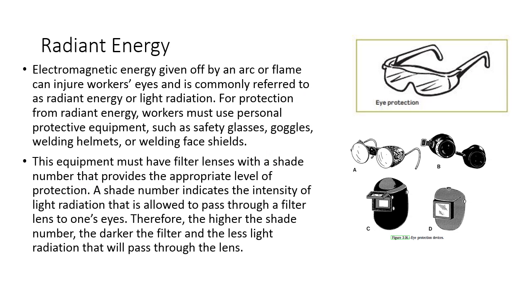So, radiant energy. Electromagnetic energy given off by an arc or flame can injure workers' eyes and is commonly referred to as radiant energy or light radiation. For protection from radiant energy, workers must use personal protective equipment such as safety glasses, goggles, welding helmets, or welding face shields. This equipment must have filter lenses with a shade number that provides the appropriate level of protection. A shade number indicates the intensity of light radiation that is allowed to pass through a filter lens to one's eye. Therefore, the higher the shade number, the darker the filter, and the less light radiation that will pass through the lens.